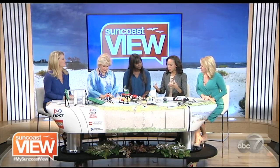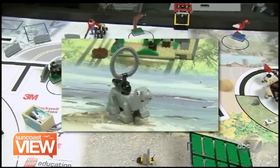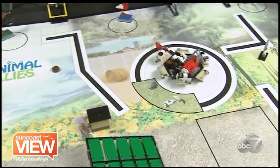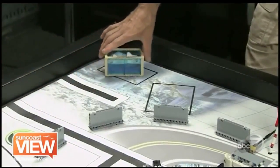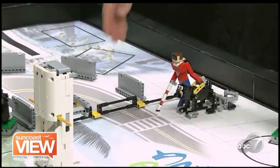All right, and you're using a toy to do this? Yes, we are, because we want to keep it fun and engaging, so we're just kicking it up a notch with Lego, using Lego robotics. I like Legos, and my grandkids do, but I don't know how I do this stuff. So this is a combination of regular Lego pieces as well as a microprocessor. You build the individual pieces, which wind up being missions, and then the kids have to design a program to put into the microprocessor to complete these missions.